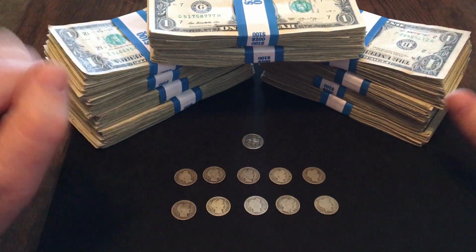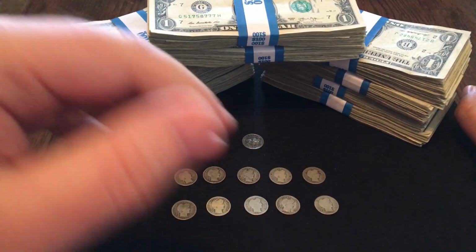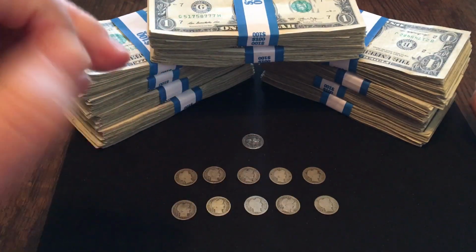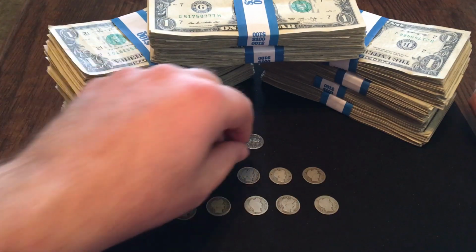I've got my $1,000 in singles here. I already went through them and I'm going to show you what I pulled. Before I do that, there's a couple other things I wanted to talk about. First of all, a lot of people are saying, and I've said in the past, don't forget to check Coinstar.